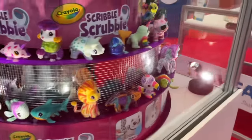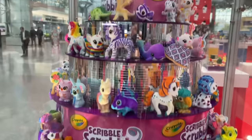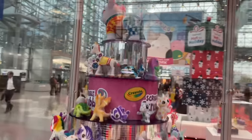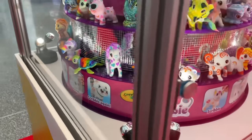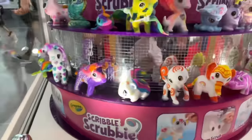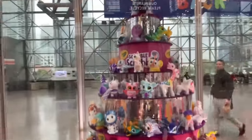This is so sweet. I love how many alligators are on display because it's the best one. There's a dragon there, but he's turned around. Yeah, there's a lot of unicorn blanks. Oh, look at the cape buffalo. Are you kidding me? Oh my god. I'm so excited to see Crayola. We have an appointment with them, I think.